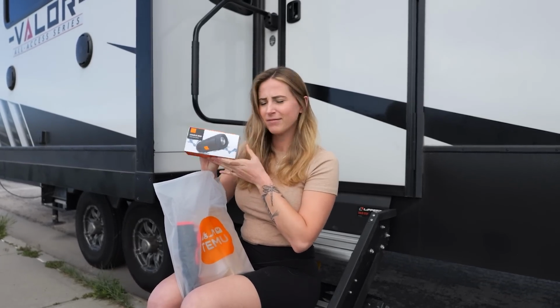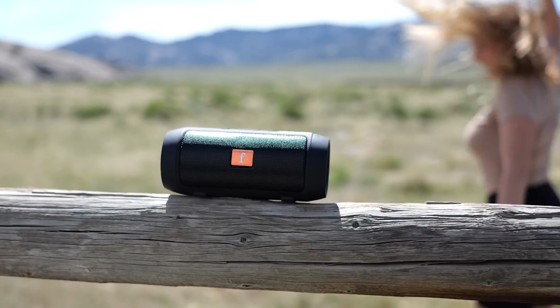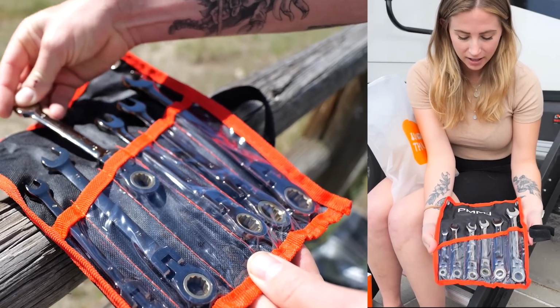Portable Bluetooth speaker. Although we have the speakers in the RV, anytime we're going away or traveling out somewhere, it's great to have a little portable speaker. We've got ourselves a ratcheting wrench set.